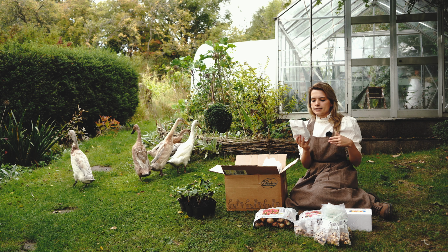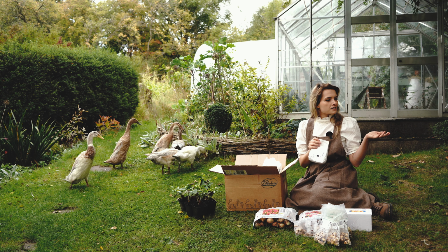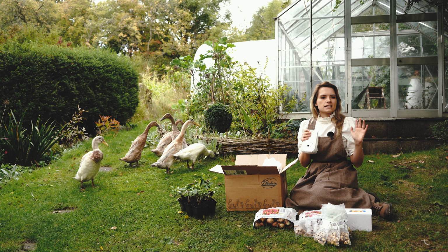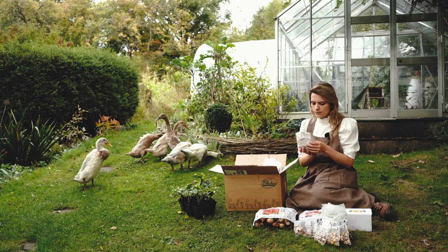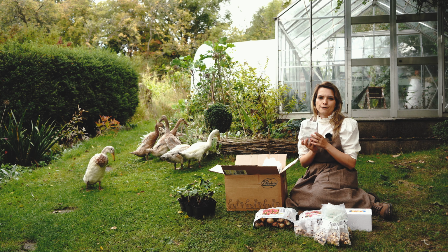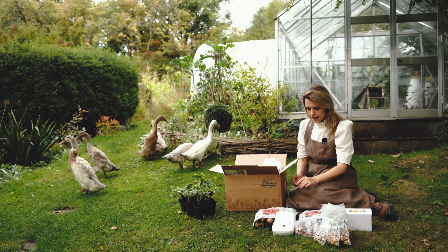I will be adding things like bluebells and woodland anemones to hopefully give us more of an impact in spring, because it is an area that I haven't done much in so far. So how many woodland anemones do we have? 125. Again, that's something I've never grown, so I'm really looking forward to that.